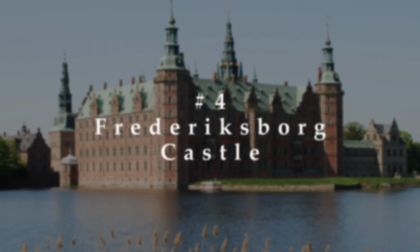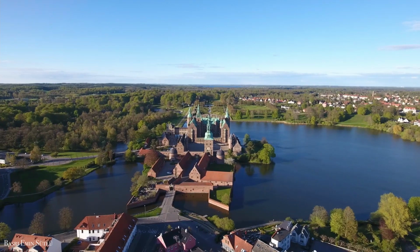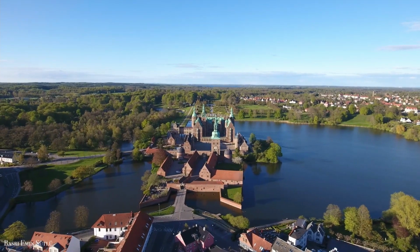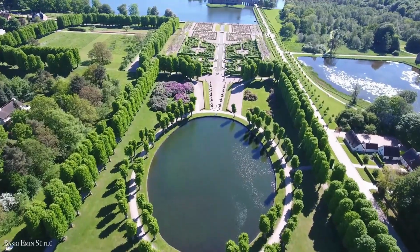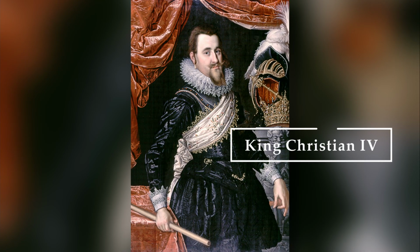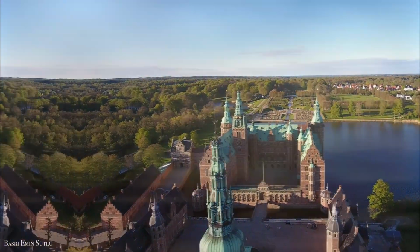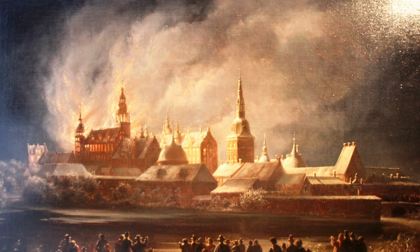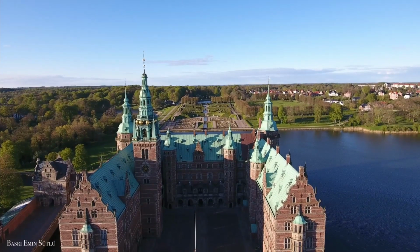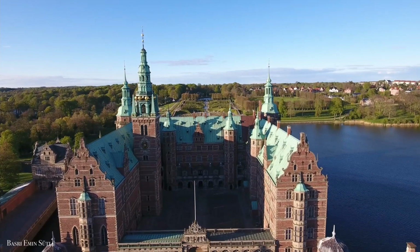Number 4. Frederiksborg Castle. The renowned Frederiksborg Castle, located on 3 small isles on the Castle Lake, was created as a symbol of King Christian IV's sovereignty as ruler of Denmark and Norway. Before its original construction was destroyed in a fire in 1859, the Renaissance castle served as the former royal residence for more than 100 years.